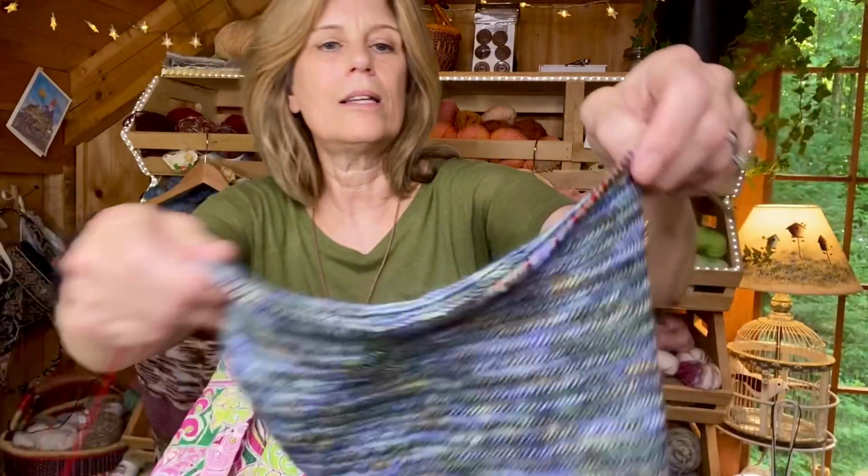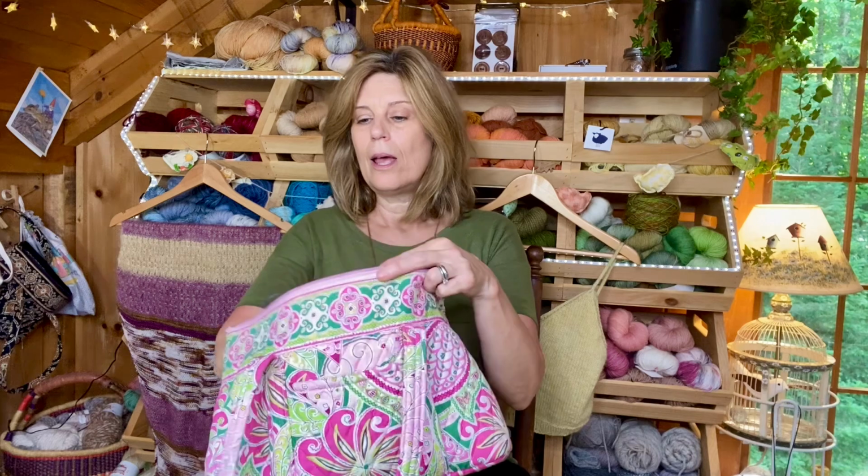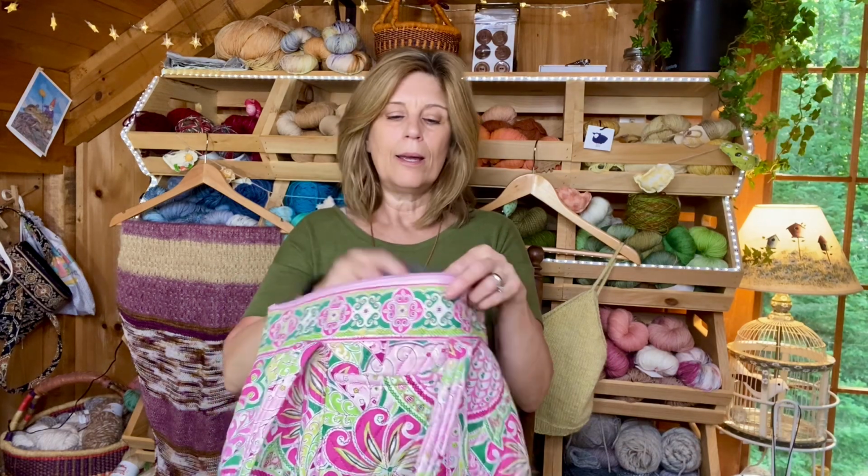I'm so loving that stitch. It's not the easiest. The stitch itself is simple, easy to do, but a little bit harder as far as your speed, because this stitch will slow you down. It probably takes me, again, like color work, about twice as long to knit, but that's okay. I am working on it.